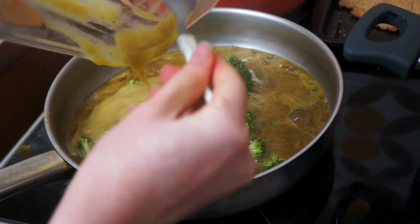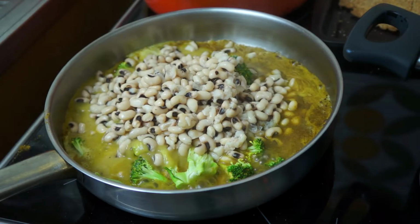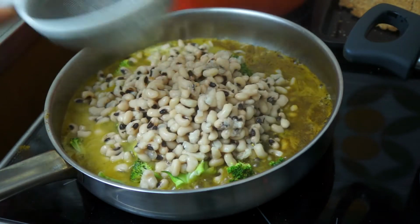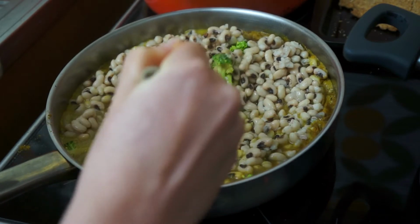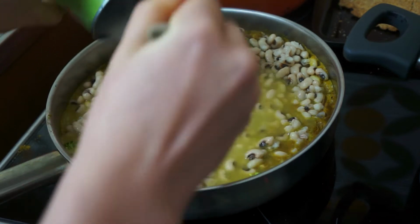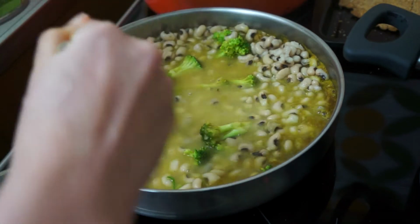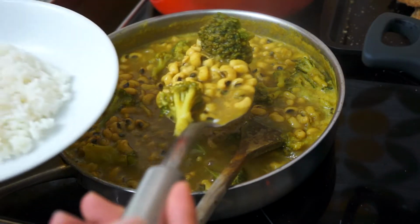I added a bit of water to the sauce, and to do that, I used the coconut milk can to get every last bit of coconut milk left. And I also added canned black-eyed beans. I let it simmer for about 10-15 minutes and then served it over rice.